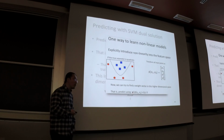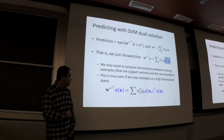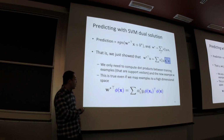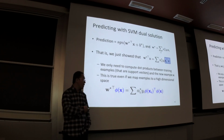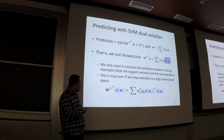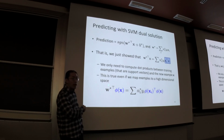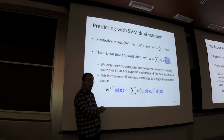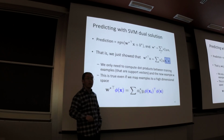So now we can see that by using the dual form of SVM, if we want a nonlinear classifier, we can first work out some nonlinear feature mapping over the inputs, and then solve the dual form in the high-dimensional space. Then when we do the prediction, given a new input x, we first perform the nonlinear feature mapping, and then compute the inner product by this summation. In the summation, each summand is the inner product between the mapped vector of each training example xi and the mapped vector of the test example x.